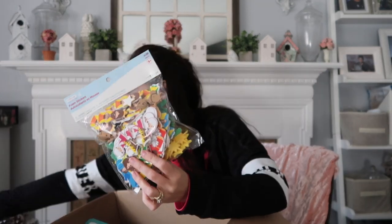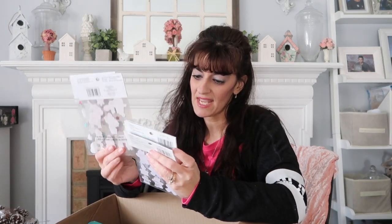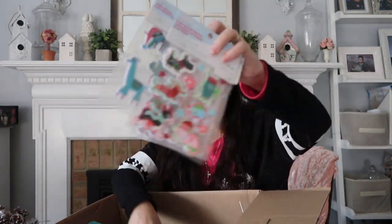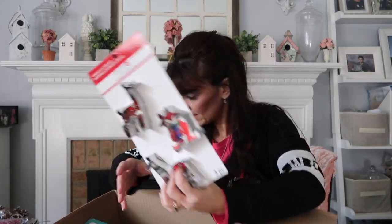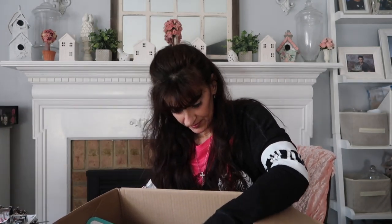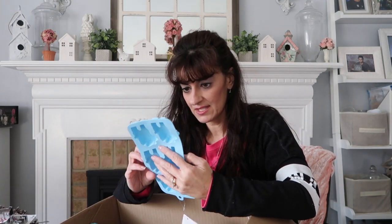Foam stickers of like the nativity, so that I will be donating to a preschool. Some more llama stickers. Little dog stickers and cute stickers that are gingerbread people. And some of these. Tiny Treasures Christmas balls. Llama cookie cutters. This is $5 on these. Another pack of red Christmas envelopes. I have more red envelopes than I'll know what to do with. I guess this is a silicone mold, $5, and this is llamas.